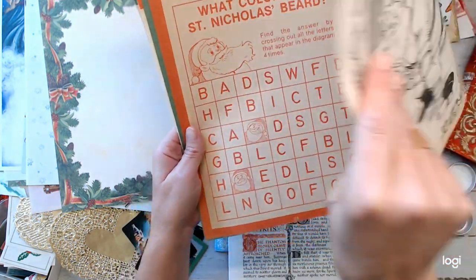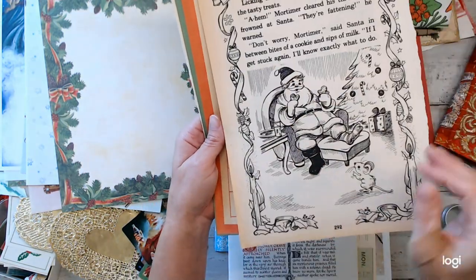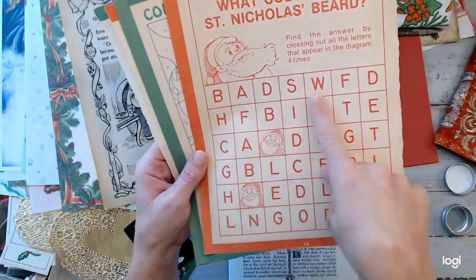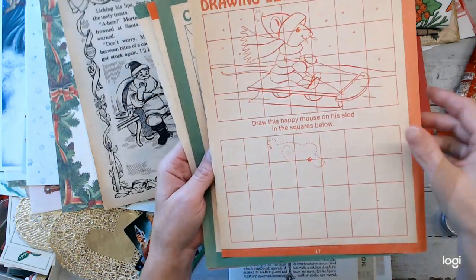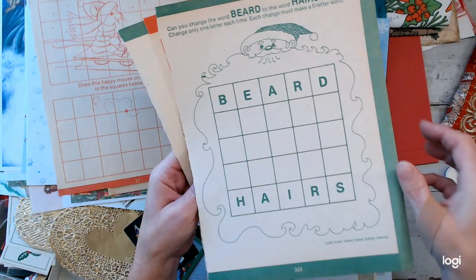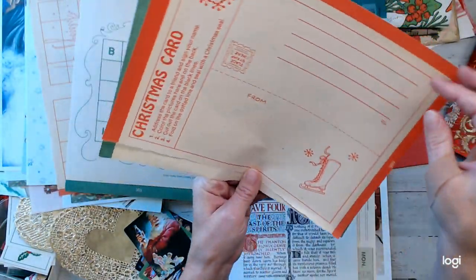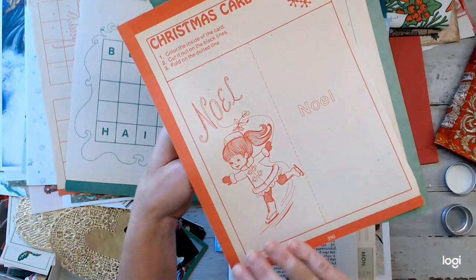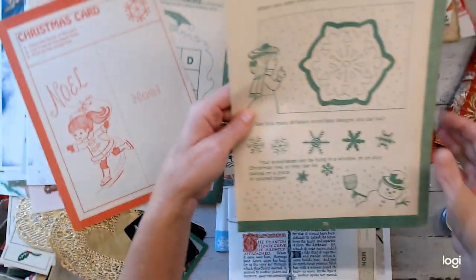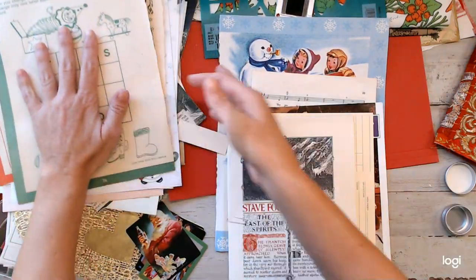And these are what they are. They're the coloring pages, like the coloring activity book pages. And like this here, what color was Saint Nicholas' beard? And then you have the game pieces. There's so many cool ones. There's game things on each side. Color by number. Look at this one. Christmas card. You can make your own Christmas card, to and from. That is cute. Oh my gosh, that's the front of the card. How to make a snowflake. And toys. I have to say that's cool, huh?